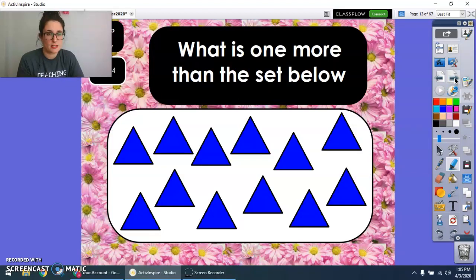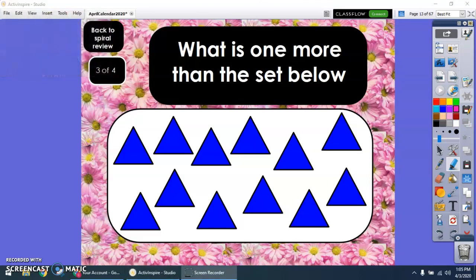What is 1 more than the set below? So first you have to count, then I need 1 more. Go ahead and find that answer.